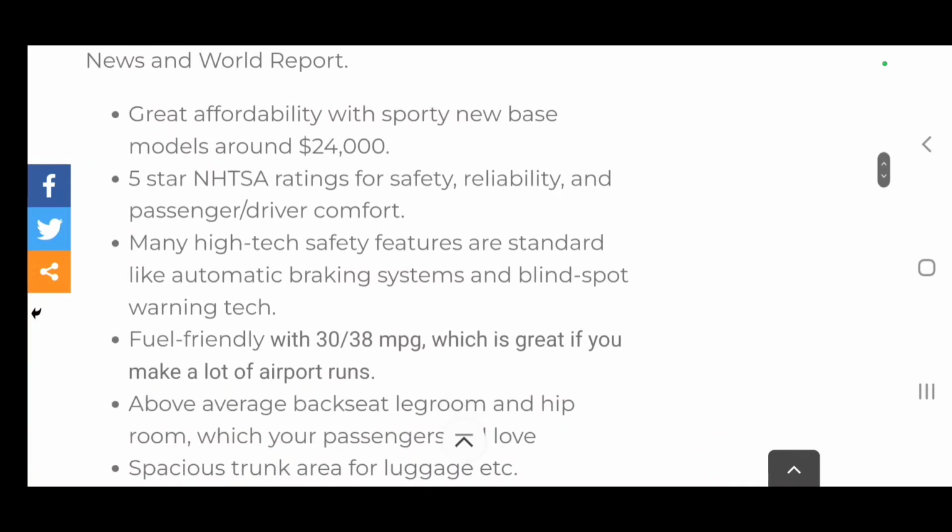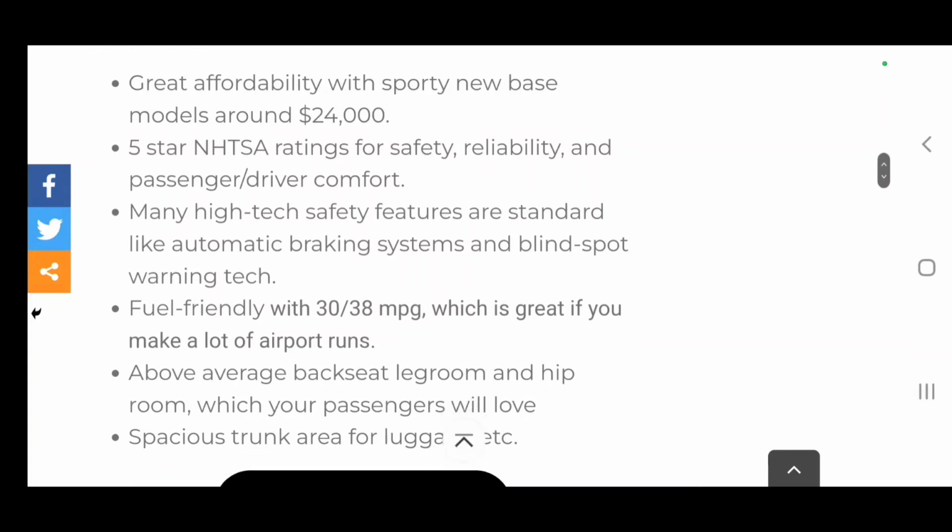Even though it's a fully gas vehicle, this is not a hybrid, but it's fuel friendly, as it states right there. It's a really good MPG, miles per gallon, 30 to 38. Very good, which is great if you make a lot of airport runs, and not just airport runs, just driving around town. That's a really good gas rate for someone that's driving for Uber, Lyft, Postmates, DoorDash, etc.